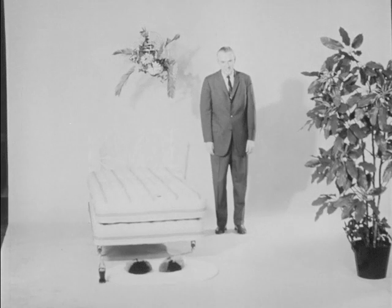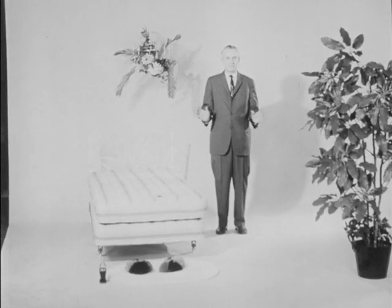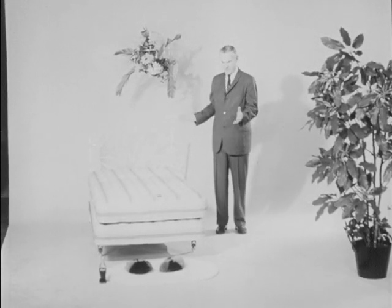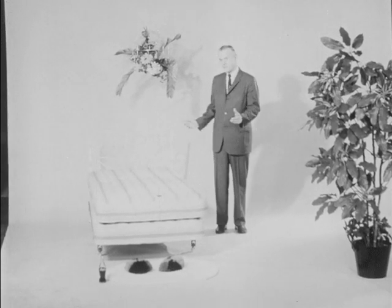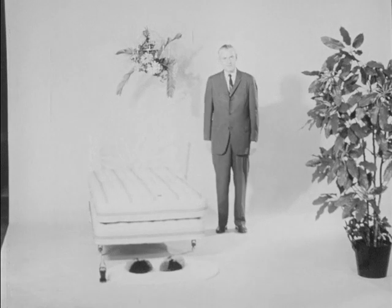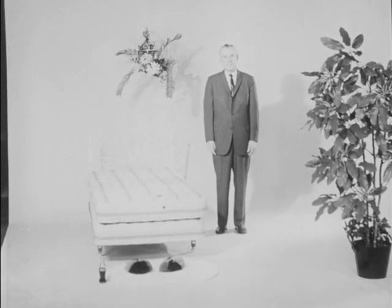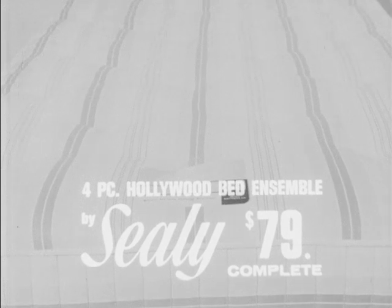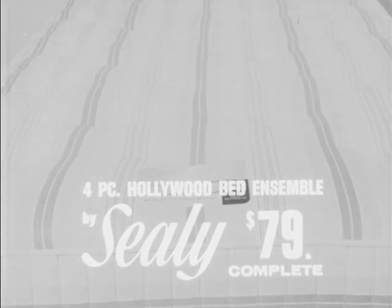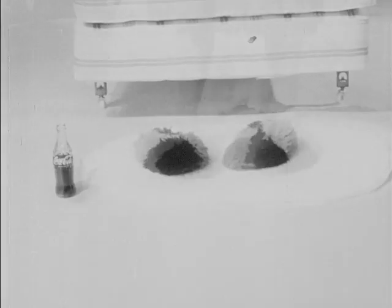Hi, Ray Morgan for Watkins. You know, few things are more important to a teenager than her own room and furniture. And right now, Watkins is featuring the Teenager Special, the Hollywood Bed Ensemble by Sealy, makers of the famous Posturepedic, for just $79 complete. With steel bed frame, tufted inner spring mattress, matching box spring, and your choice of 7 headboards.